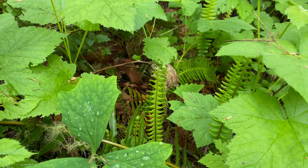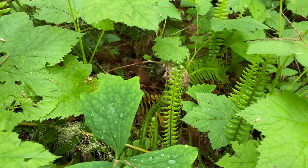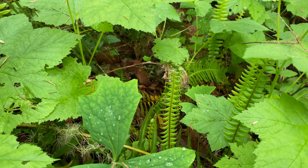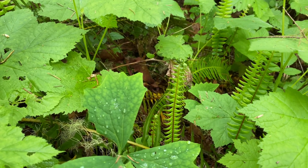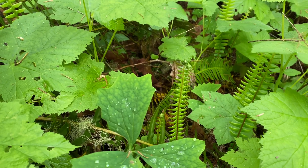Also wanted to film this. These little ferns here are not sword ferns. Those little ones there are called deer ferns, as in deer the animal. And so yeah, they're a little harder to spot, but they are out here.